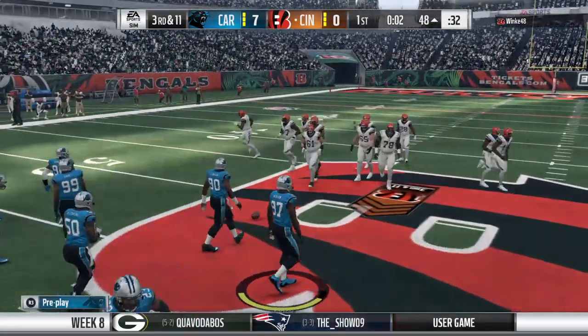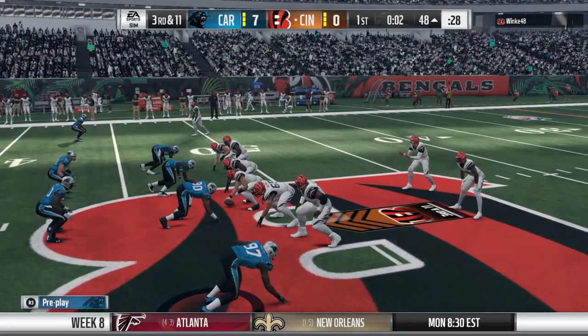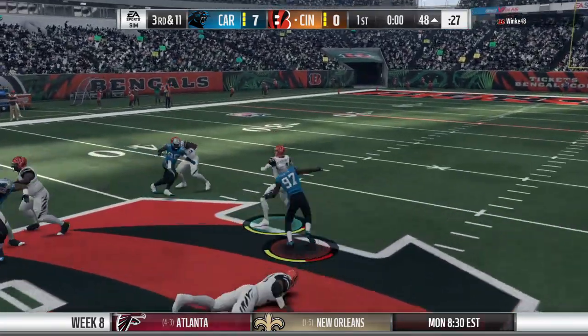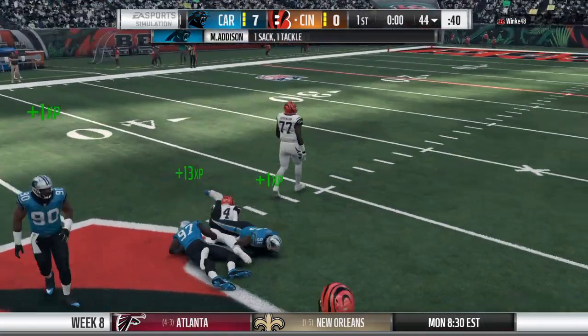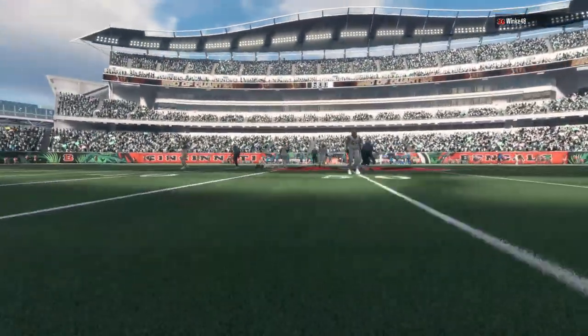He kind of forced that one there, didn't he? It's almost like he predetermined where he was going to go with the football. Yeah, he wasn't really going through progressions. He wanted to go to his top guy. You do that against this defense, they'll make you pay, won't they? Yeah, they certainly will. And he is going to go down. He will be sacked on the final play of this first quarter.